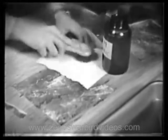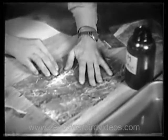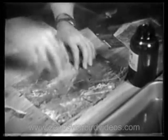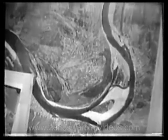This photo map or mosaic, when completed, will be rephotographed. Any number of prints can be made for use of combat troops in action, as well as briefing air crews. Here is the completed photo map of Myitkyna.